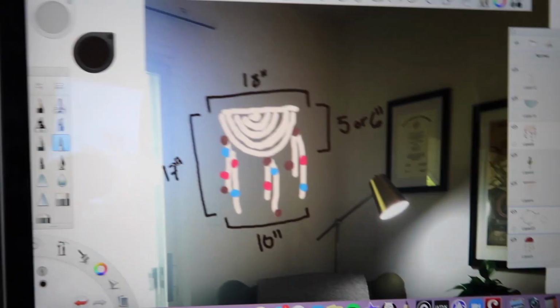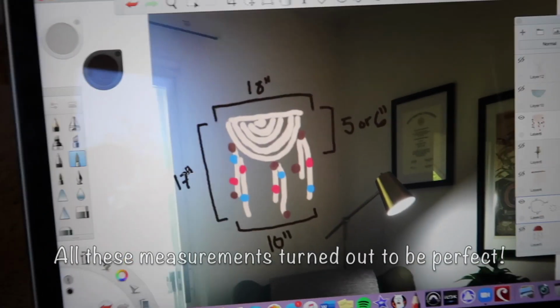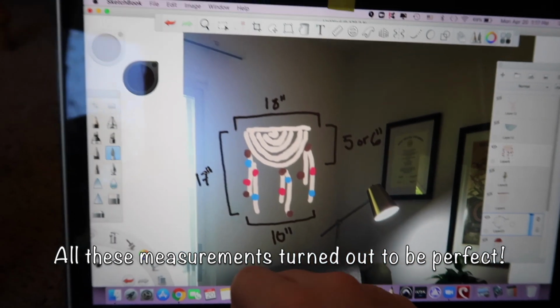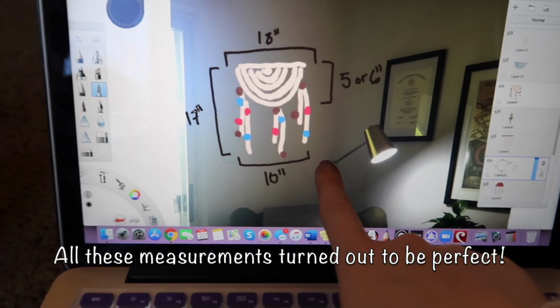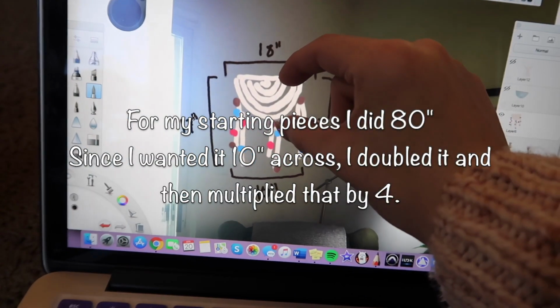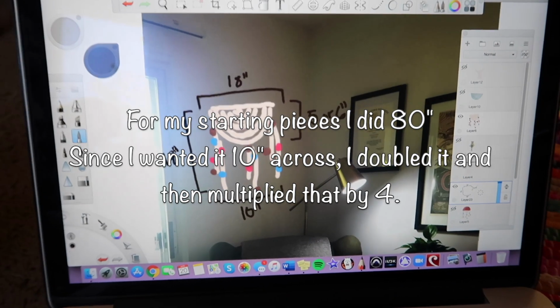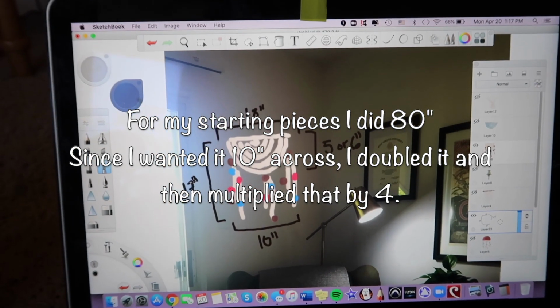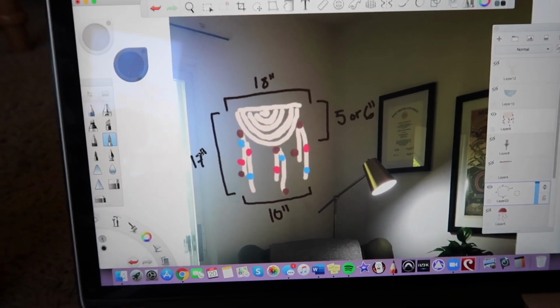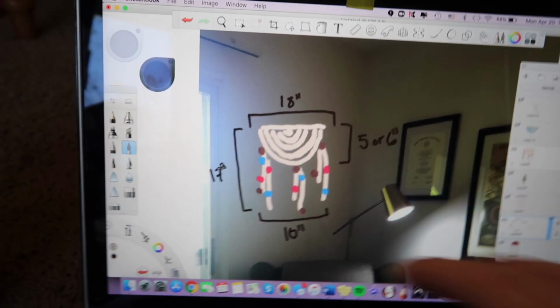Okay guys, so I just drew a quick idea of what I want the measurements to be for my design. So 15 inches across, and I want the actual macrame to be about 10 inches across. Then the actual length of the semicircle part, I think realistically it's only going to be 5 or 6, but I would love it to be a bit bigger than that, so we'll see how that goes. And then in terms of the entire length of the macrame, I want it to be between 17 and 20 inches.